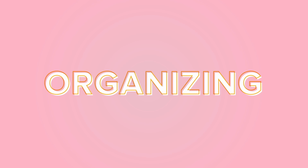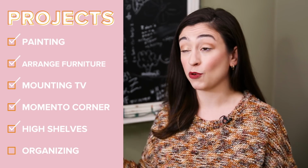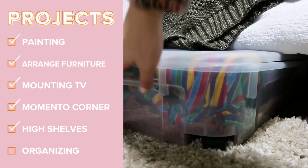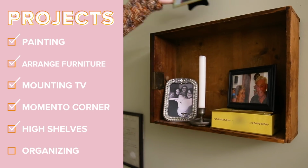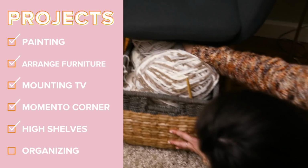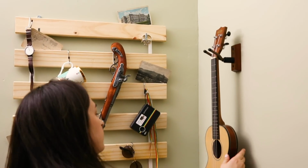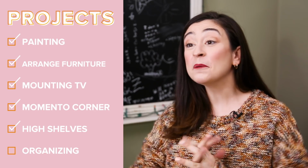This last project is organizing, but I do think we've set the room up to be optimized for storage and organization. We've got room under the bed, we've got shelves up high, and I'm putting some baskets under the little chairs. So I'm gonna do that with Steph, and then we will be done with our checklist. Oh my gosh. All right, we are done with our checklist.